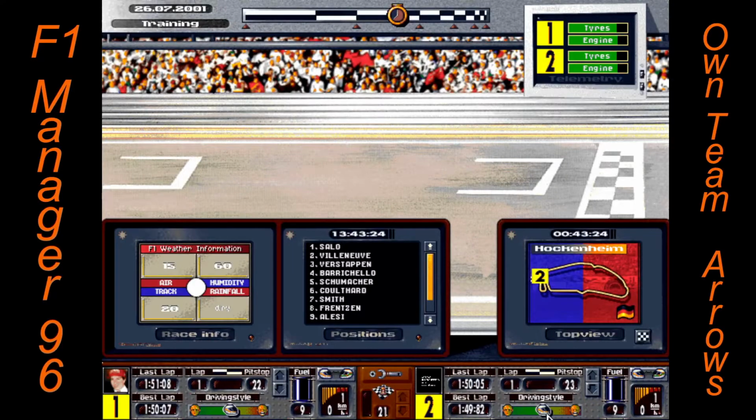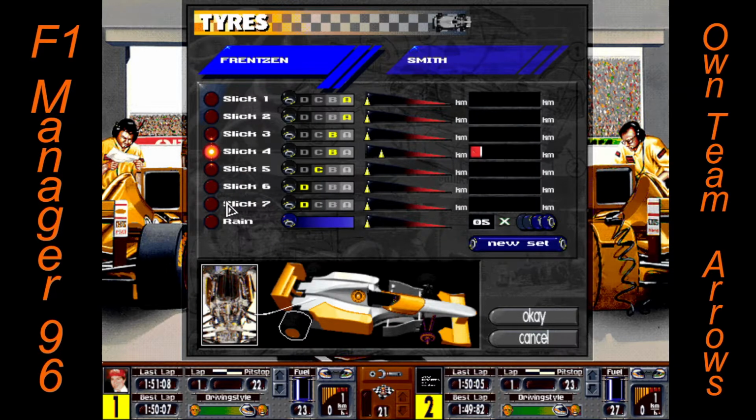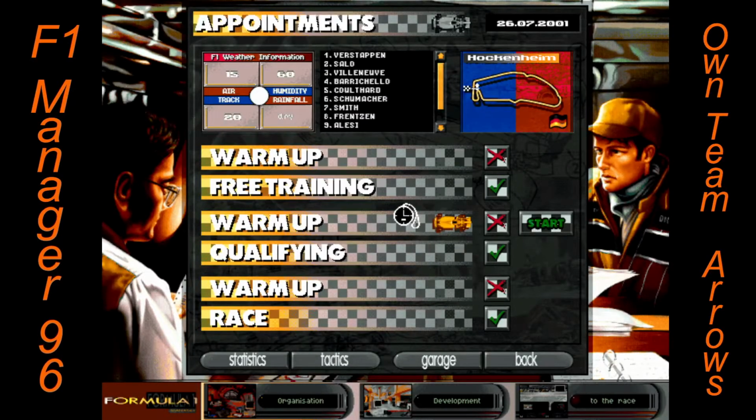So you know what? I'm not going to go out again. 21 litres of fuel should be perfectly acceptable for that one. So Frentzen will be on 23. Smith needs a little bit more because he's on super aggressive. We'll put the slightly harder compound tire on, the C compound, and then we might go out later on with the D compound, softest of the four.